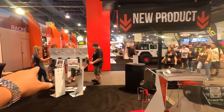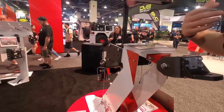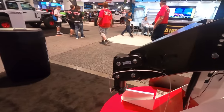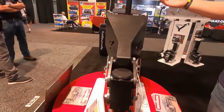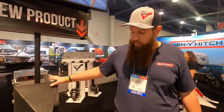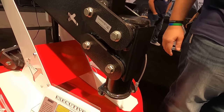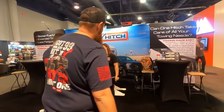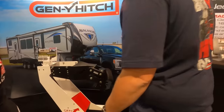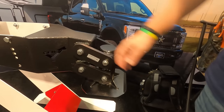What do we got on this side? That's basically the same thing that we saw over here. We do have that torsion flex technology available and a fifth wheel to gooseneck conversion for anybody that's doing any fifth wheel towing. So this is the fifth wheel to gooseneck with that torsion technology built into it. Then we have this same thing in a kingpin if you're looking for a kingpin, the fifth wheel kingpin with the built-in torsion flex technology.